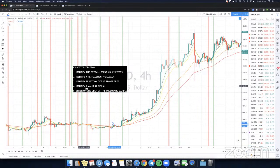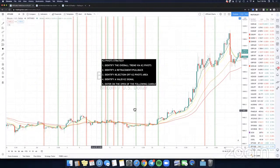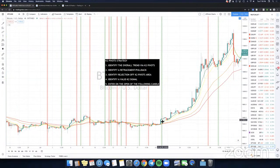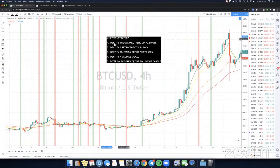Last requirement, identify a valid K2 signal. A valid K2 buy signal is a buy signal with a green bullish candle within it. A valid sell signal is a sell signal with a red bearish candle within it. Going back to right here, this is a valid K2 buy signal because it's a buy signal with a green bullish candle. Now that all 4 requirements have been met, you can enter on the open of the following candle.